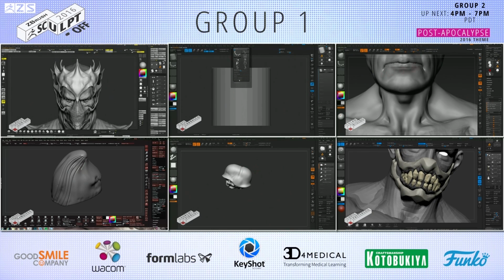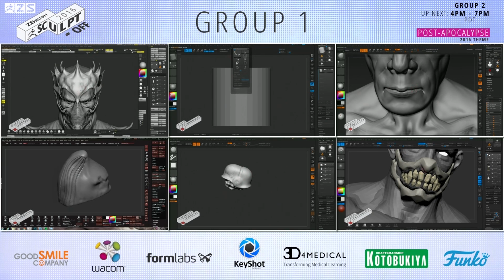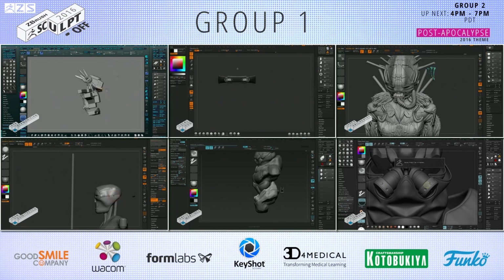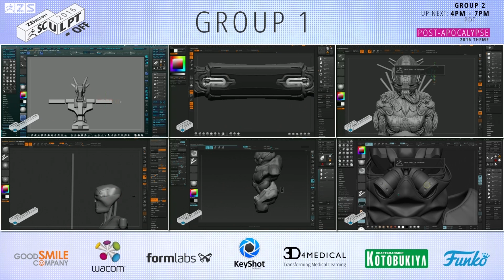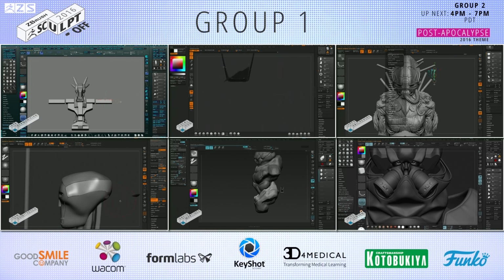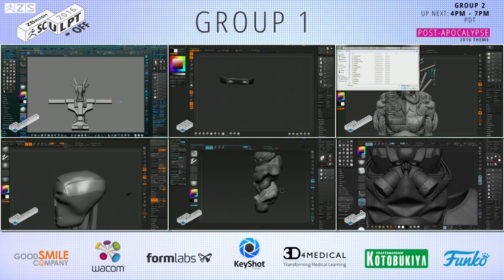So let's go on to the hard surface guys. I really appreciate the overlap between our hard surface and our organic guys. They're both using techniques from the other side, blending them together. I think it's very successful.